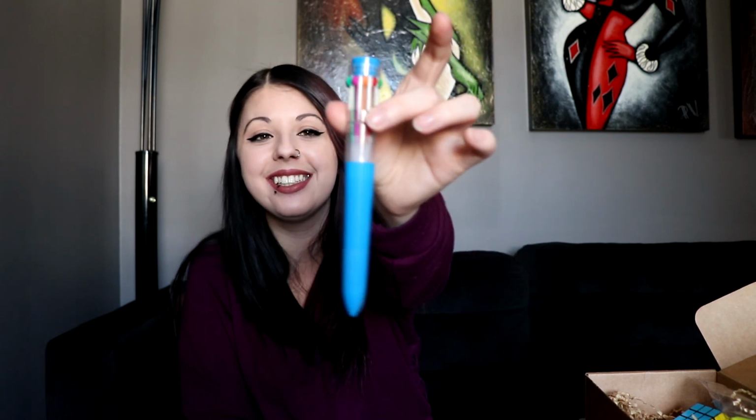Sweet! I also didn't mention that there is also Kool-Aid on the go. So have some Kool-Aid. Tropical punch, yum. Then they also sent like this retro pen. Oh my god, do you guys remember these? They're huge with all the different colors.